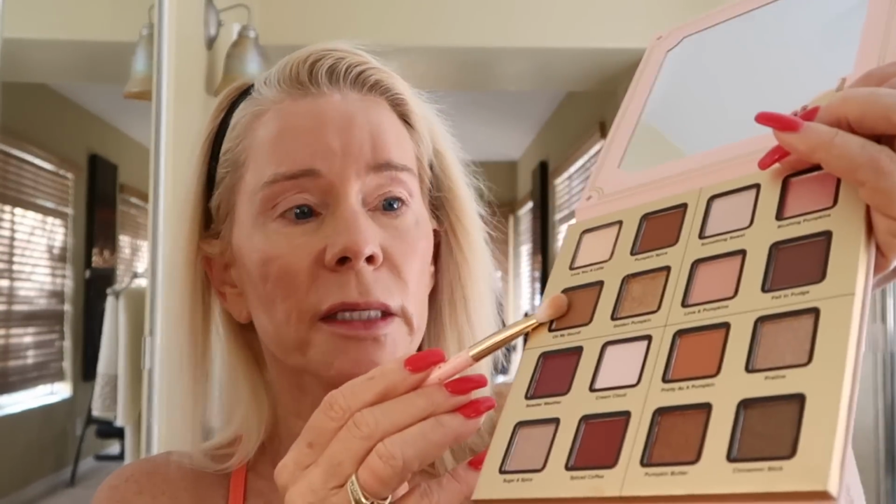So now I'm going to take the same brush, and I'm going to take this color down here called Oh My Gourd, and that's the warm brown. Just tap just the slightest little bit. I'm going to put it in the center and work out. And then I'm going to work inward.